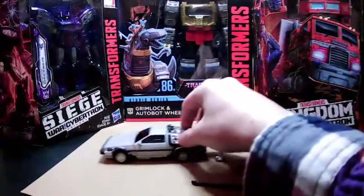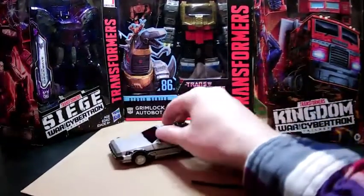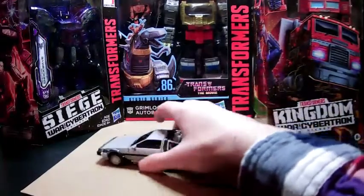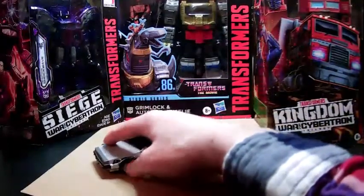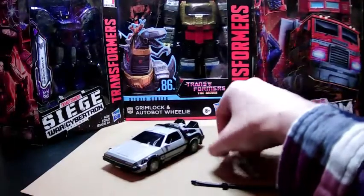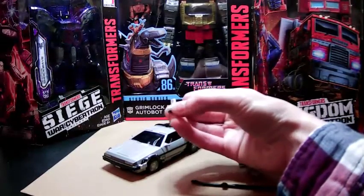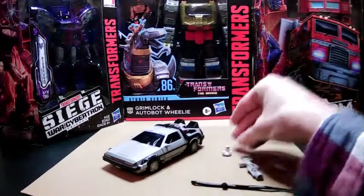So here we have Gigawatt in his DeLorean form, of which, if I remember correctly, the DeLorean was a lemon, and the doctor slapped a whole bunch of stuff on it and made it into a time machine. Again, sorry, Back to the Future nerds. I'm not that great when it comes to Back to the Future. I'm better at Transformers. Then we have, I don't think you can see it on the video because my camera's spotty, but it says something like Mr. Fusion Energy Reactor. I believe that's from Back to the Future 2.